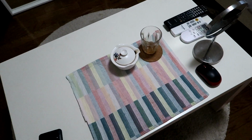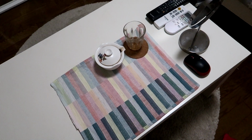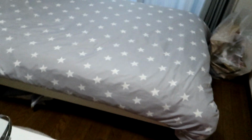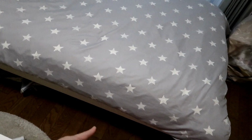So yeah, I don't have a desk. I just have a coffee table like this. I also edit my videos here. And my PC is here under the bed, because, you know, this place doesn't have much storage. So I use the space under the bed. I put some things under the bed as well.